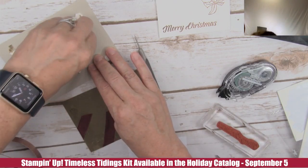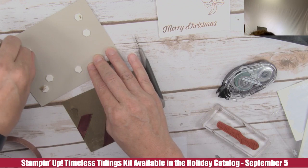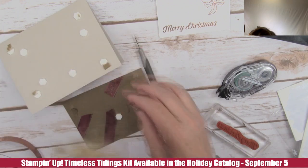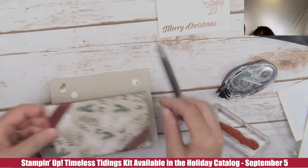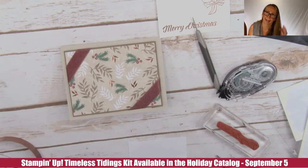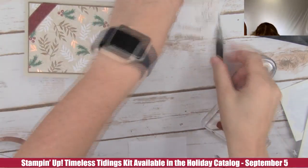So now I'm going to put this back together. Hold on. It's going to be well dimensionalized. All right, here we go. So I'm going to center this. See, doesn't that look pretty with the ribbon? Oh yeah, I love it. Totally worth taking it apart for that.